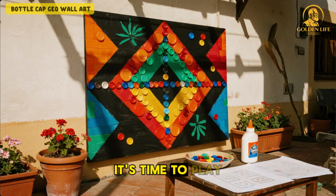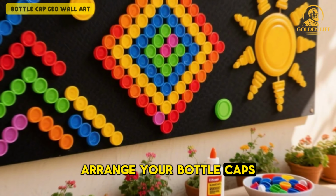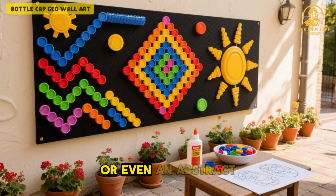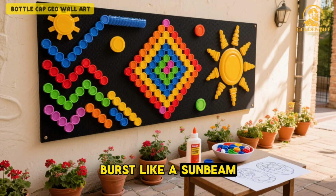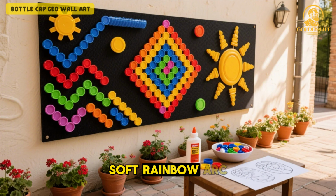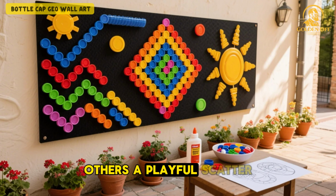Once dry, it's time to play. Arrange your bottle caps in geometric patterns, squares, diamond stripes, or even an abstract burst like a sunbeam. You can follow a plan or simply go with what feels right. Some might prefer a soft rainbow arc, others a playful scatter.